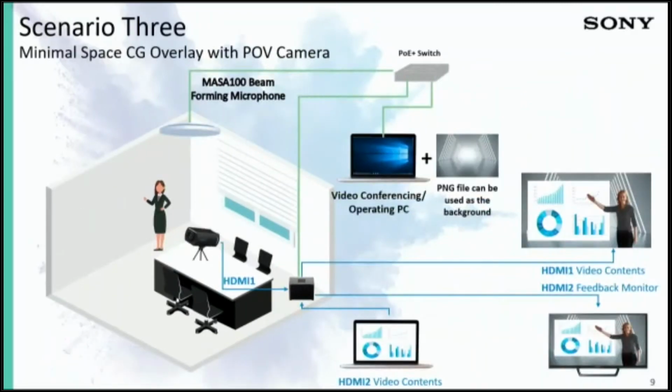Scenario 3 is actually almost exactly the same as scenario 2 as far as components go. We are still using the Edge Analytics appliance, our beamforming microphone, and our SRG-XP1, but we're using a different license on our Edge Analytics appliance. Again, we did go over Edge Analytics appliance on our past Tech Tuesdays. If you need more information, you can take a look at those videos or reach out to us directly.